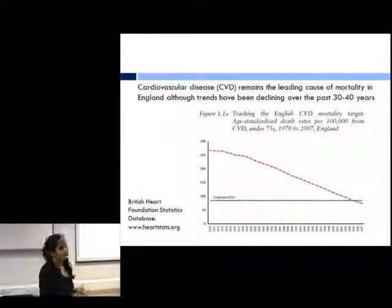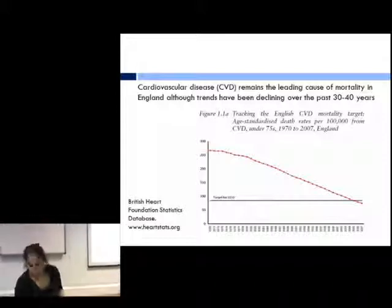Interestingly, although it is the leading cause of mortality, rates have actually been decreasing over the last 30 to 40 years, which this graph shows quite nicely. And this was from the British Heart Foundation statistics website, which demonstrated this over the last 30 to 40 years.